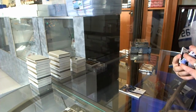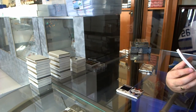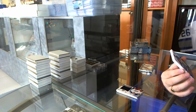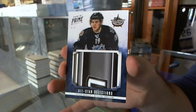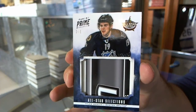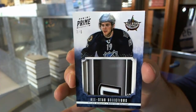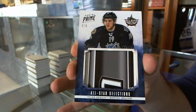That's freaking cool. We've got, for the Boston Bruins, numbered 3 of 6, All-Star Selections, Tyler Seguin.